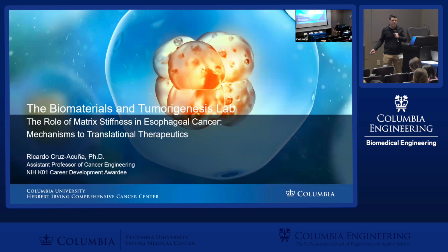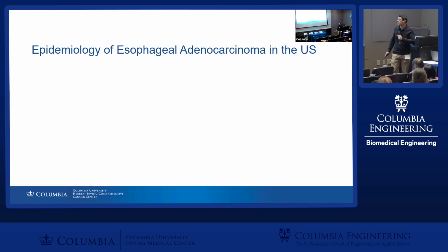Some of the models that we use in the lab are engineered hydrogels, patient-derived 3D organoids, as well as genetic engineering of human-induced pluripotent stem cells. Now, I'm going to talk about our most recent project that was published last year, which is focused on esophageal adenocarcinoma. However, the models and the concepts that we create and study in our lab can be translated to other cancers and other diseases, and that's something that we do in our lab and in other new projects that we have that are about to start.